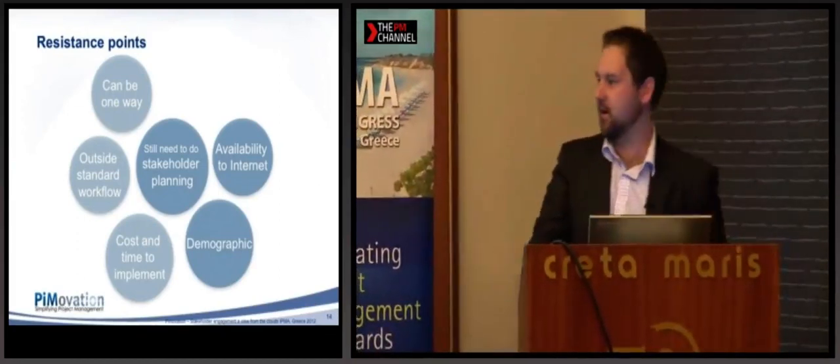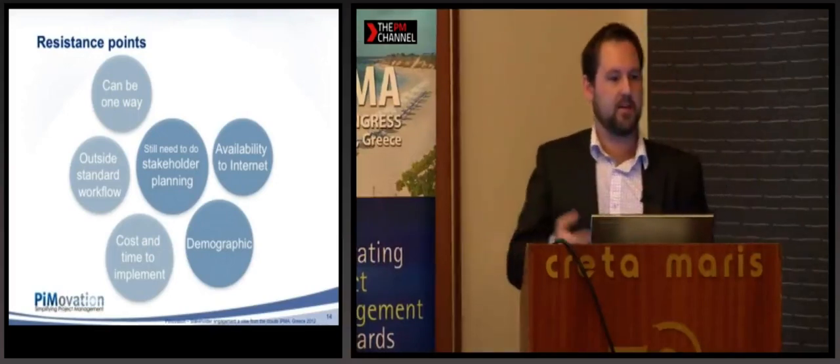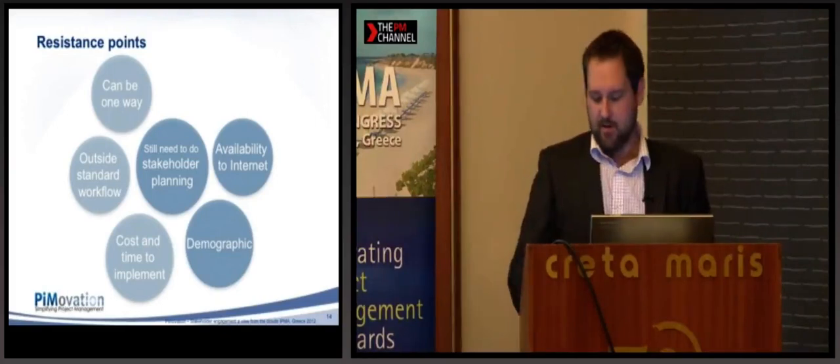And there's a cost and time to implement. Most of those tools come at a monthly fee. Some are free. There's going to be resourcing and things required. So just have a consideration on that.